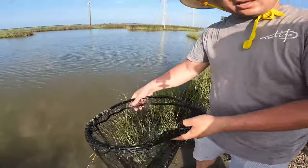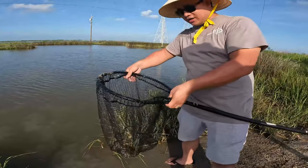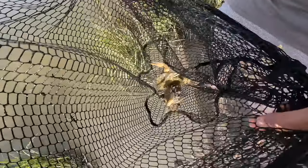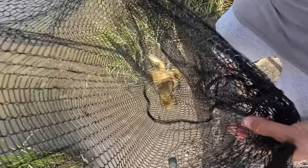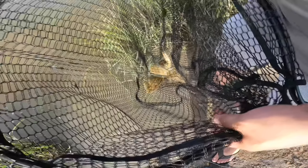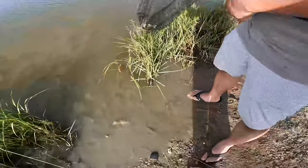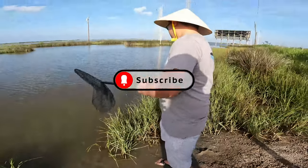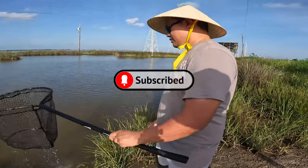If we're in Vietnam right now, all these will go in the pot. But these are not of size here. Couple females. Oh, time to let go. I think we're good for today. Don't you think? Four crabs already.